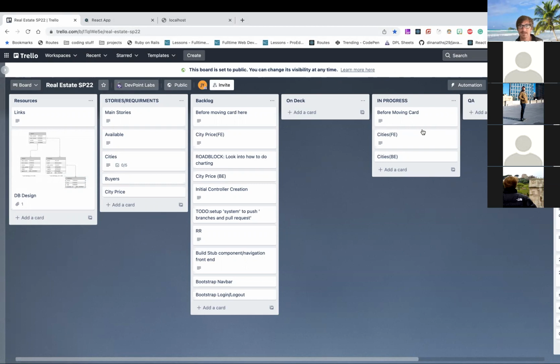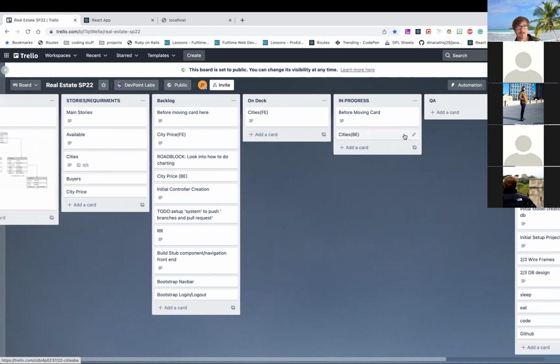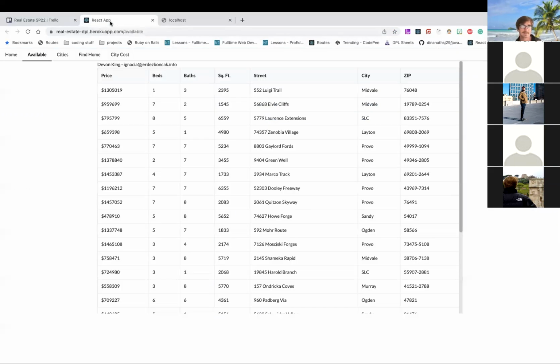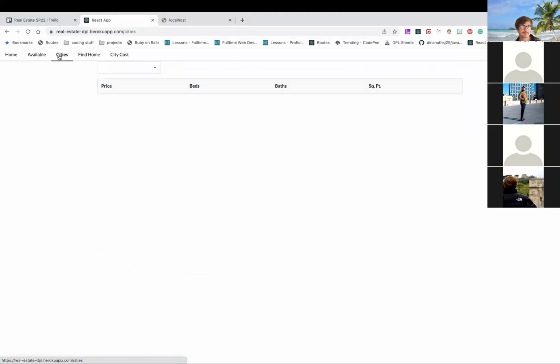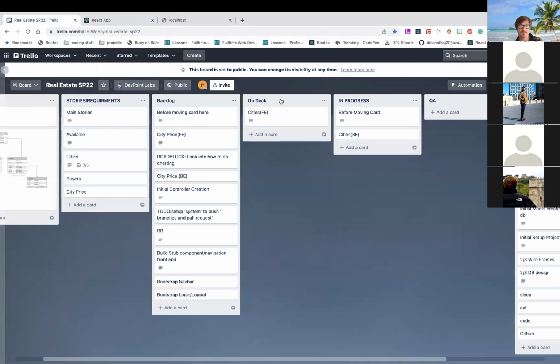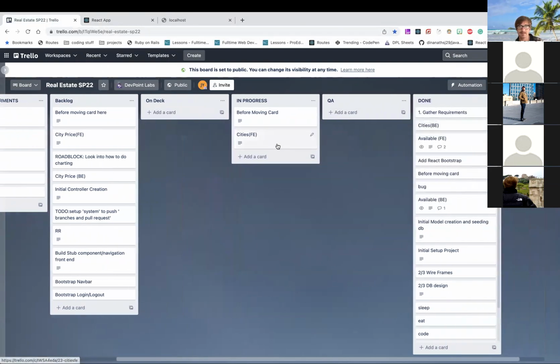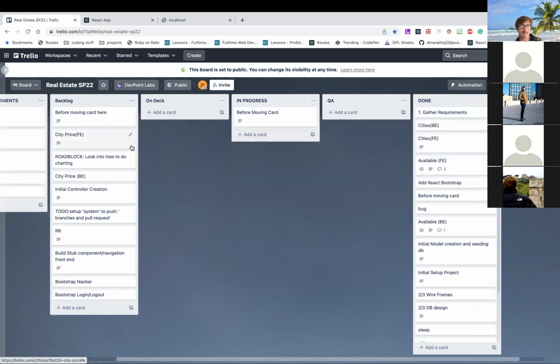Yesterday, we really didn't start working on this. We're pretending like we're working on the same time. Yesterday, I should say Friday, we started working on this. Actually, no, didn't we get these done? See, this is where it's figuring out what we did. So yesterday, I'm pretty sure we got the cities done. We did do the cities page, yeah. So those are done.